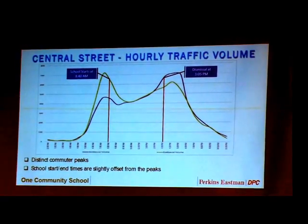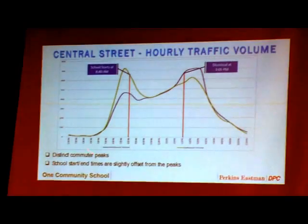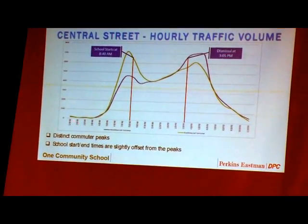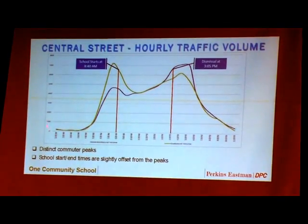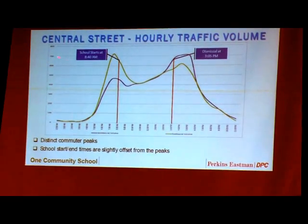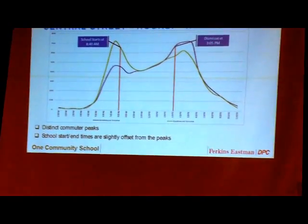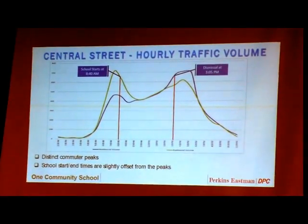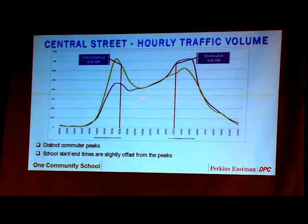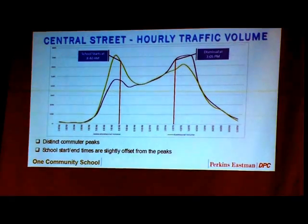This is the hourly traffic flow on Central Street in front of the school. This was data collected over the course of two full days, averaged over the course of the two days, and that represents the number of cars in an hour that travel on Central Street. The green line represents traffic that's heading east, so that's cars leaving Lord Square and heading towards Market Street, North Main. Then the blue line that you see there represents the traffic heading towards Lord Square.